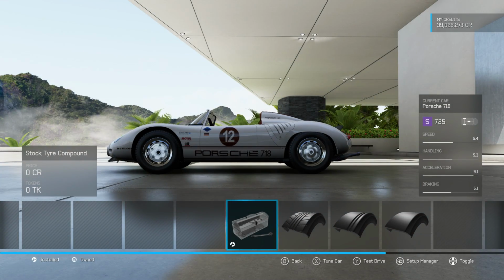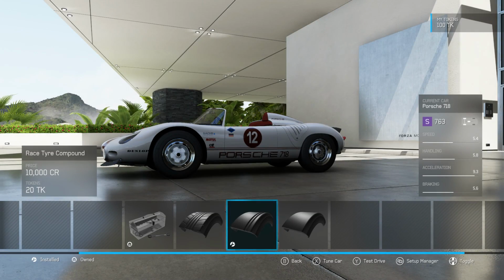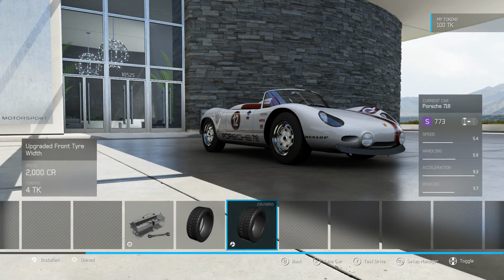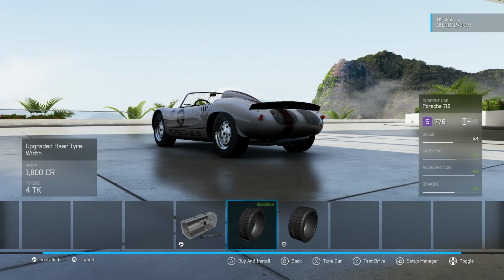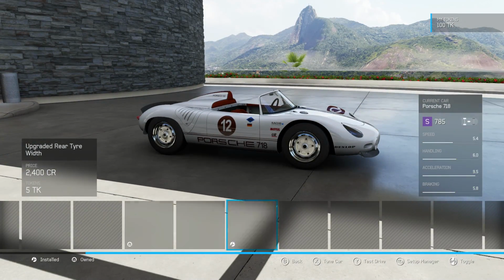We haven't changed the tyres yet. We're going to get some lovely race tyres. Now, if this car is controllable, it does, of course, stand a chance of going very, very quickly. It's likely to have incredibly high PI. 235 tyres on the front doesn't fill me with confidence, and 255s on the rear. Yeah, we don't have the biggest of tyres.